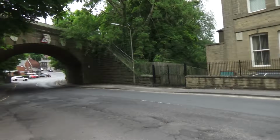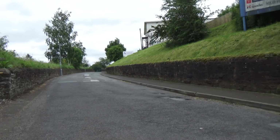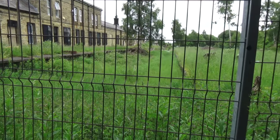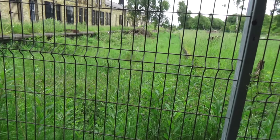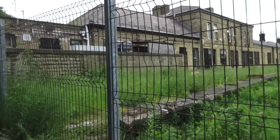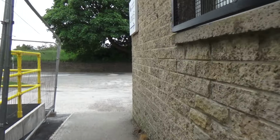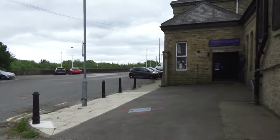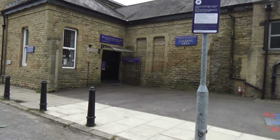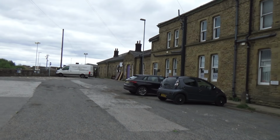So I'm by the side of Penistone railway station. Have a quick walk up here and see what's left of the station. So I'm round the back of the end of this station building. It looks like there was a railway line just here, but I'm just going to show you where the railway line now is. These must be the old station buildings. We've got Penistone wine cellars just here. Everything's still very along traditional lines around here.